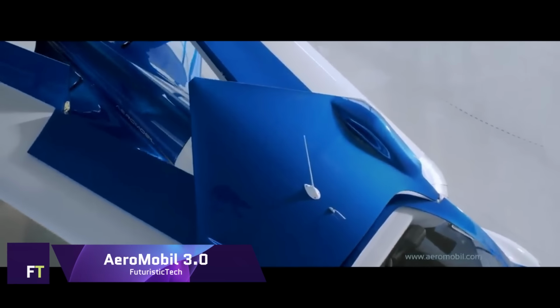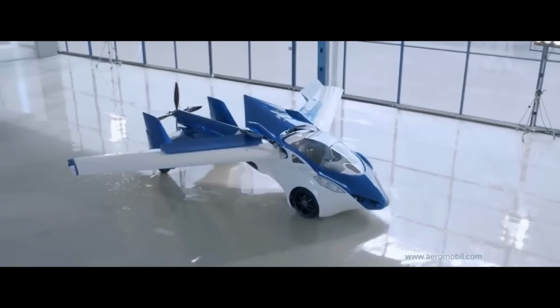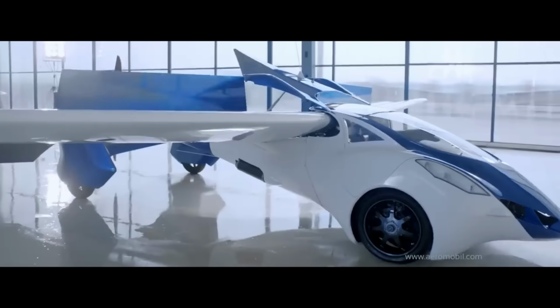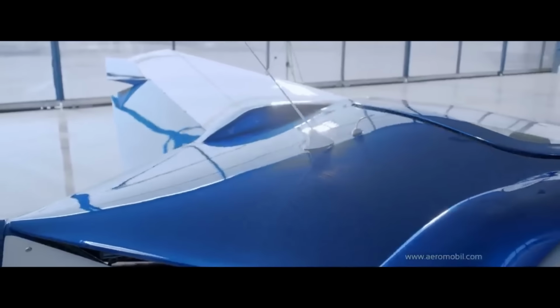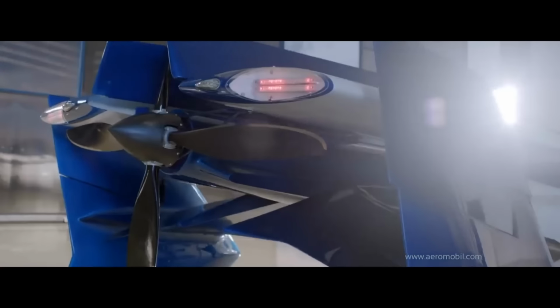AeroMobile 3.0. The AeroMobile 3.0 is a prototype of a flying car that was designed and constructed by the business Aeromobile, which is located in Slovakia. It was first introduced to the public in October of 2014, and it is capable of being utilized both on the ground and in the air. Every grass strip or paved area can be used for the takeoff and landing of the aircraft.